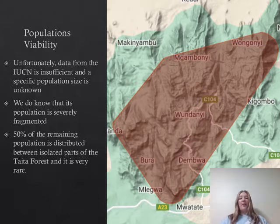We do know that the population is severely fragmented, and that 50% of the remaining population of these frogs is distributed between the isolated and fragmented population parts of the Taita forest, which causes the species to be very rare, which is probably why they have not found documents of this species in the Sagal and the Kasaigu parts of the Taita Hills forest, and why right now they are said to be restricted to the Dawida and the Mbalolo parts of the forest.